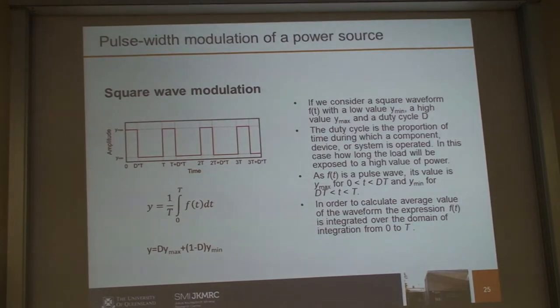Now, I'll briefly explain what modulation is. If you consider the waveform with a minimum value and a maximum value in a duty cycle, we can see that if we use this for power, in a certain amount of time the power is oscillating between its minimum and maximum value. And we can see here the formula which is used to calculate the average power used.